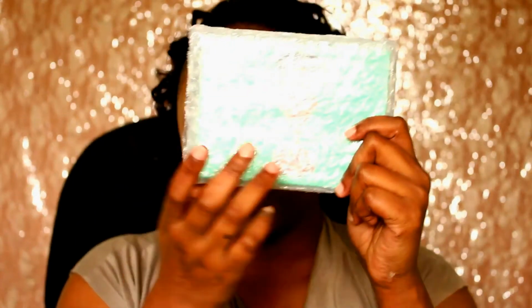Now I'm going to get into swatches of the palettes, and I did not use a primer on my hand before applying the eyeshadows. It just comes with a bubble wrap.